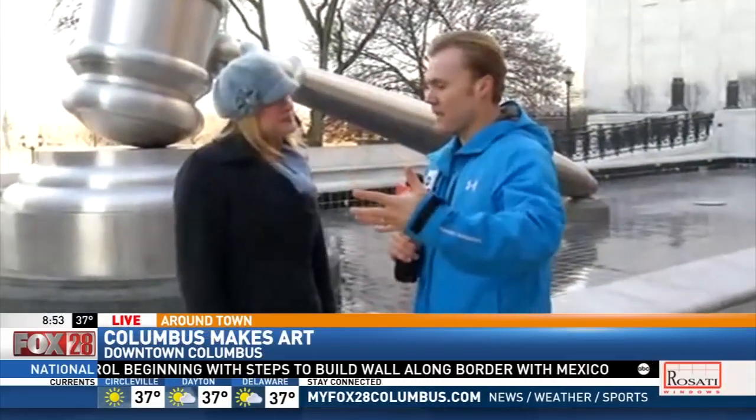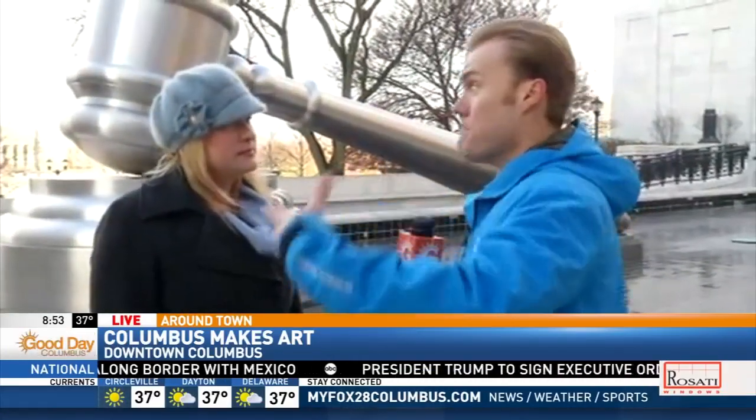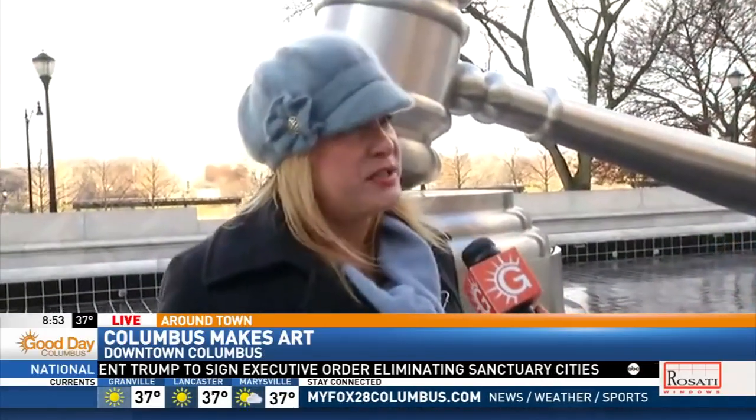So we talked about these places, these small communities that are contributing to the art here in Columbus, but there are actually big public places also doing that, right? Absolutely. The state of Ohio has a wonderful program called Percent for Art. But this particular piece by Andrew Scott is installed next to the Supreme Court building.